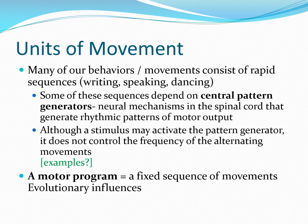So I think the example, if it's not in your textbook, it's somewhere in one of these textbooks, is of cats scratching themselves. So once they go to scratch themselves, that itch information, and the fact that they're going to scratch gets sent down to this pattern generator, and that frequency of the alternating movements is just kind of, it just goes.